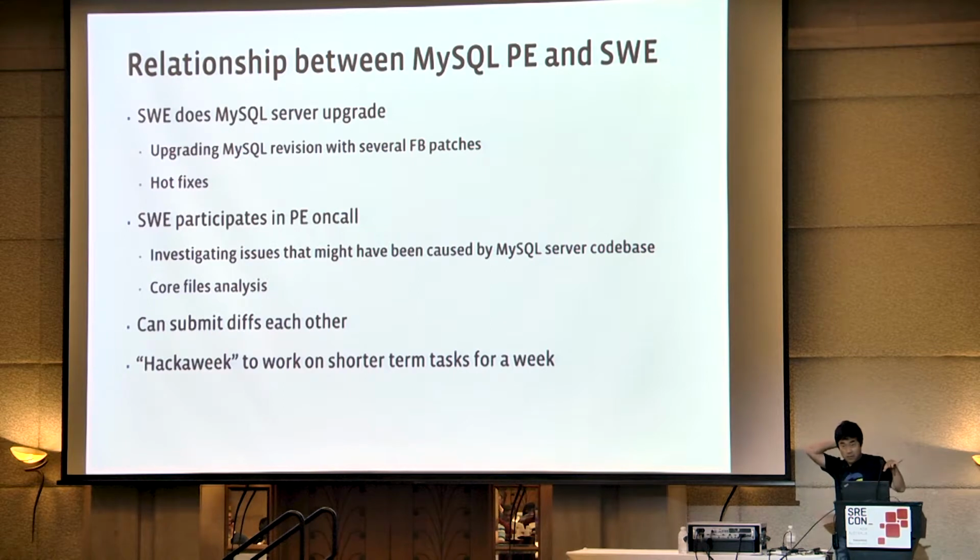Our automation tools, the PE tools, are mostly in Python, and the MySQL code base is C++. So it's different, but anyway, it's not strictly prohibited. The PE can write MySQL diffs and submit a diff, and the MySQL engineering team can review that. And the MySQL engineering team can submit Python MySQL automation diffs, and MySQL PE can review and accept that.